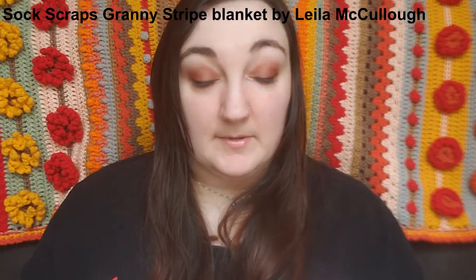This is a WIP that I have not brought out for a little while because it kind of sat. I put it in hibernation just because I was gathering some more scraps, if you will. Like, I didn't have anything more to add to it. But with the recent bind off of our, oh, what's it called? Tidings Tea Wrap, now that I know that I won't need anything else from that for this project, because now I just have to block and weave in ends, I went and started adding the pieces I have left over to my Granny Stripe Blanket by Layla McCullough.